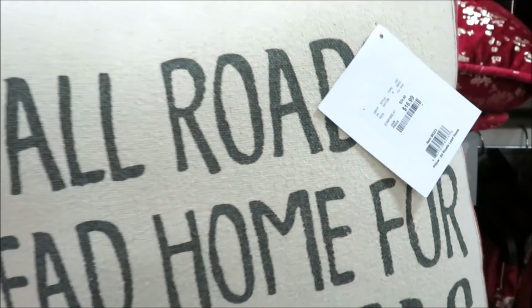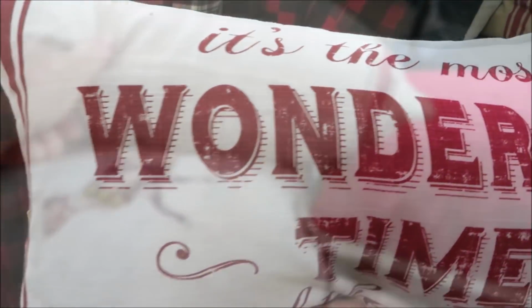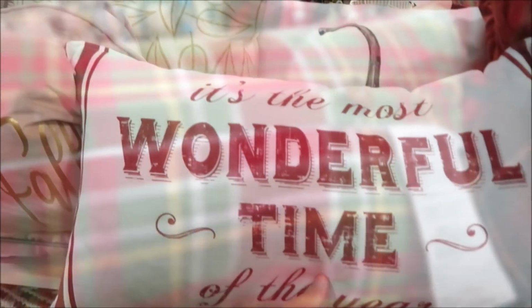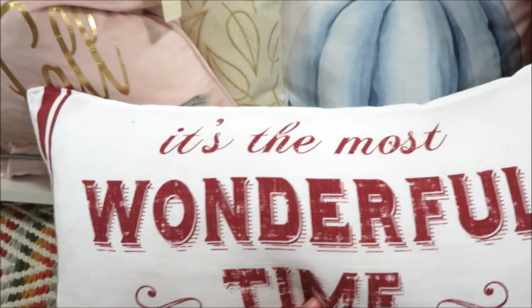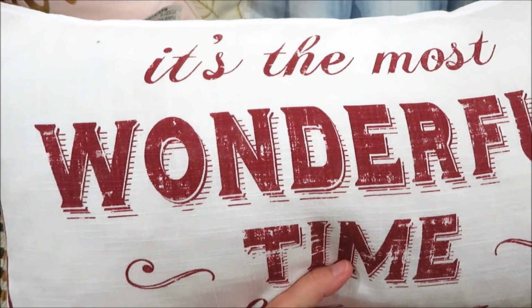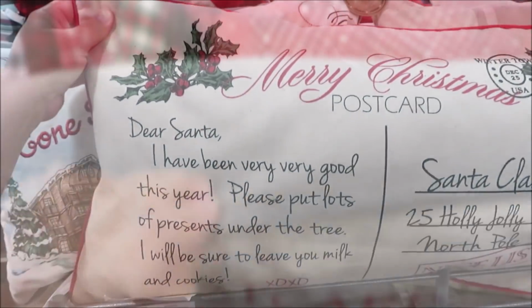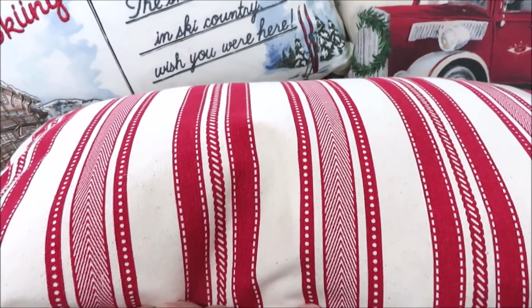And now on to pillows. From that farmhouse feel on more of a muslin background, almost like a flour sack look, to tons and tons of the postcard look. And I love this one because it does have a zipper and is washable. The pillow inside is down, and I was really surprised that most of their pillows are running $16.99. They have some smaller pillows for just $9.99, but all of these larger postcard style are just $16.99, all filled with down, very full, and these definitely have that vintage vibe.